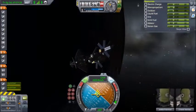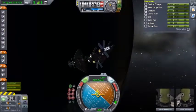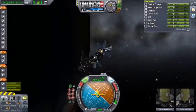And then I had to remember to set to anti-target instead of target, which I forgot like 3 separate times, so we had to start over. But it's finally done. Oh my God, the monstrosity.